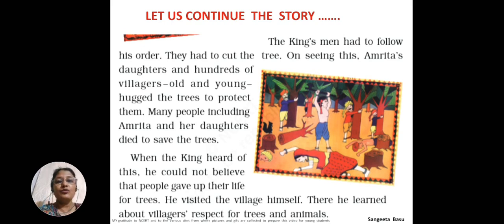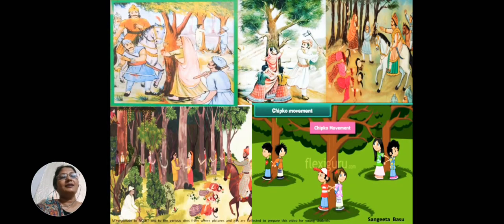The news went to the king. The king heard what the people did. When the king heard of this, he could not believe it, that people gave up their lives. They died for saving the trees. He visited the village to see, is that real? There he learned about the villagers' respect for trees and animals.